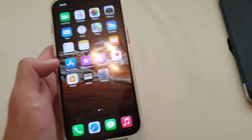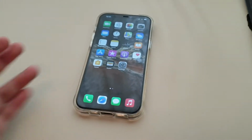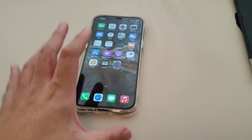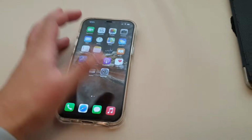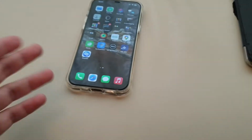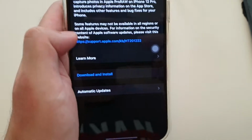So I think maybe it's because my Apple Watch is not updated to watchOS 7.2, so that's why I cannot show you guys, but it's okay. I'll do a follow-up video and show you what it looks like after updating watchOS 7.2. So maybe updating the watch is what updates the Fitness app, I guess. And if the watch is updated and it still doesn't show, it means that my region is not available, because you can see it right here.